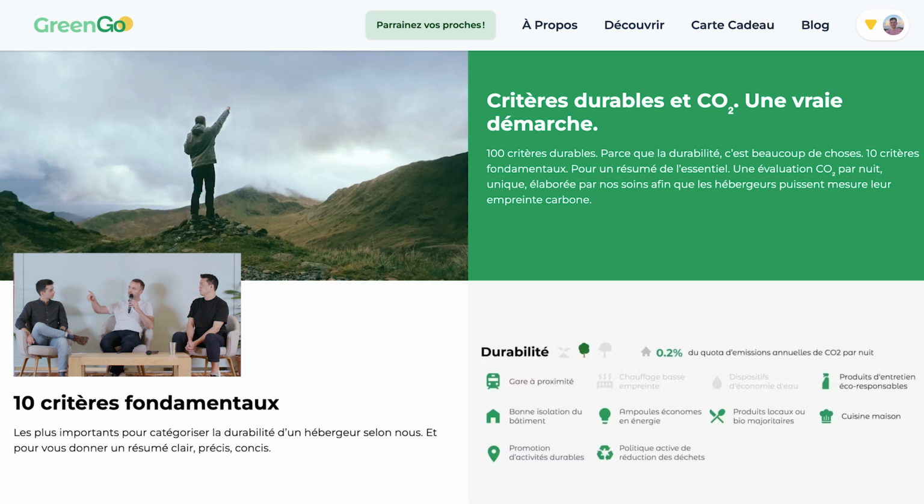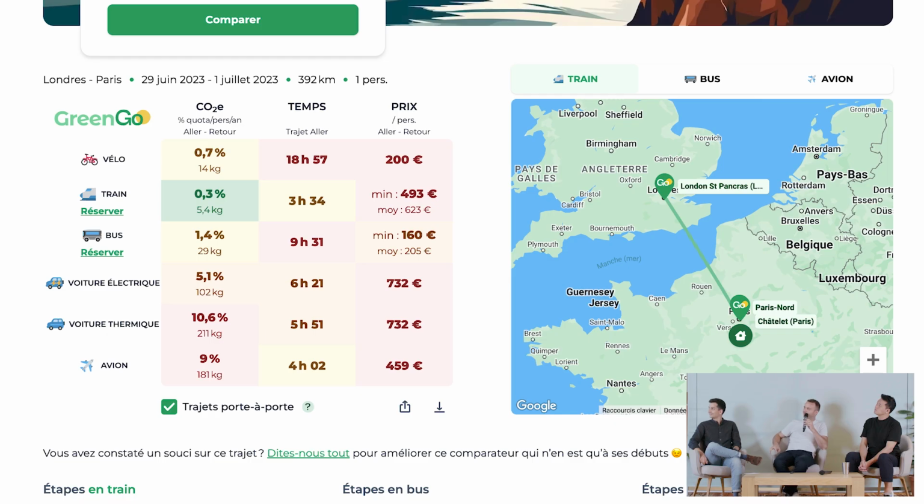And that's why if we can just move the tab, the last one, it's a bit handcrafted presentation, I'm sorry. No, not the third one. Yeah, great. So basically that's a transport comparator that we built. This is for London, Paris, for your trip, London, Paris. And yeah, you came by Eurostar.